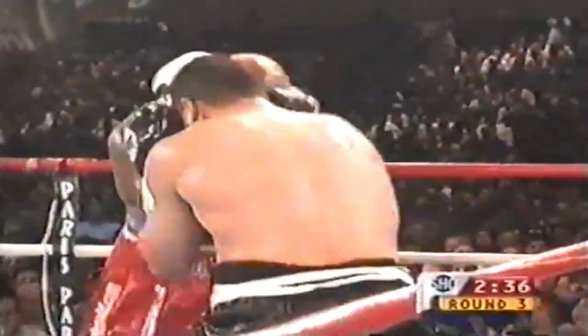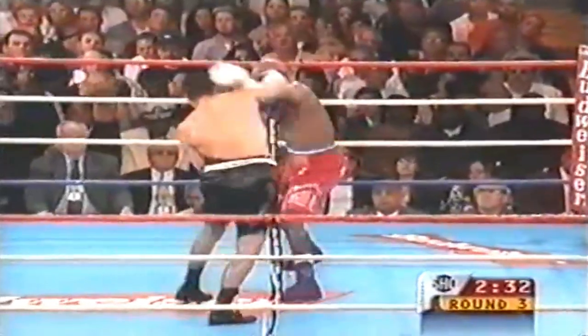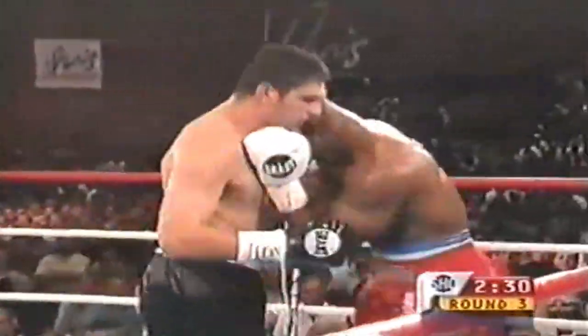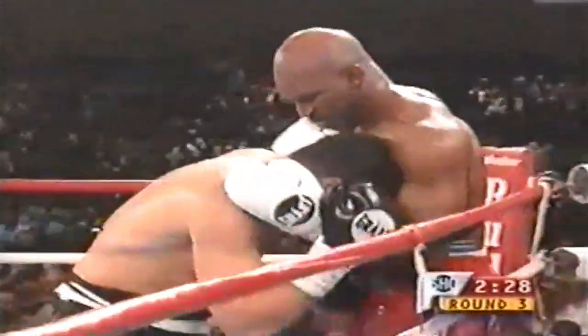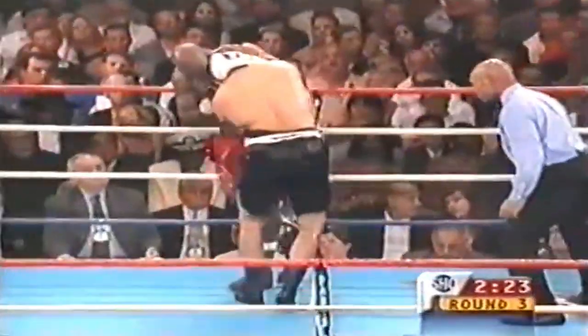And you wonder, as Ruiz lands again off the top of Holyfield's head with the overhand right, if Holyfield gets too frustrated, if he'll start with the elbows and the forearms and the head. Punch your way out. He's been known to do that.